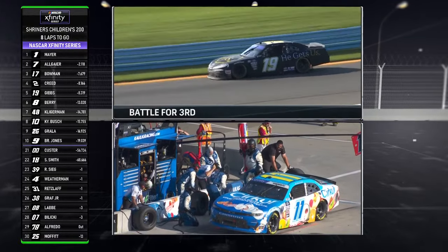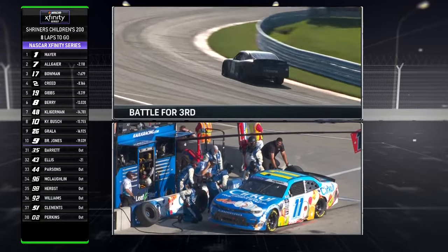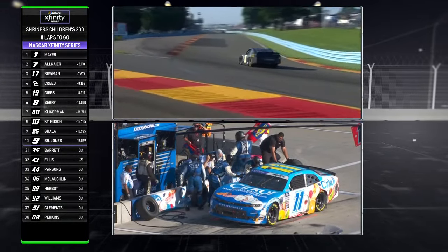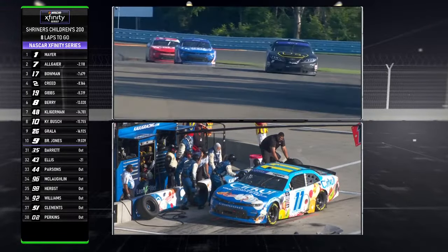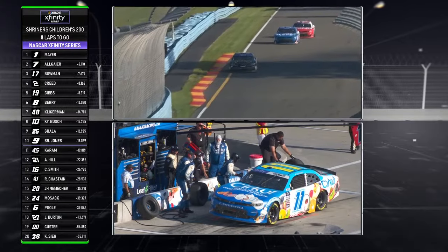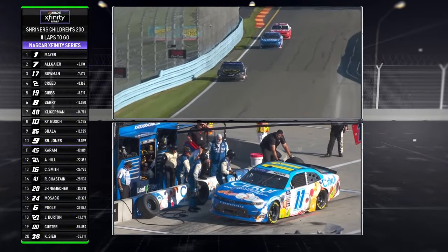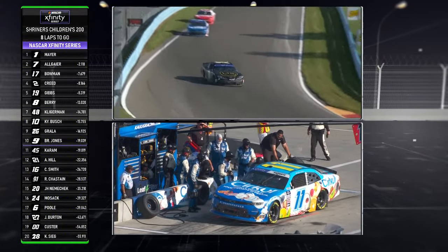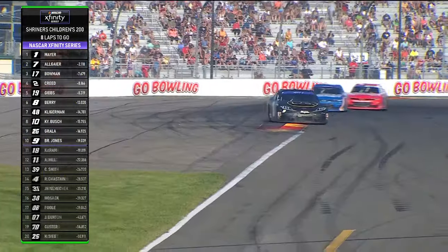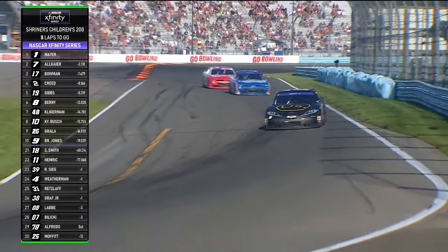Oh, no. Look up underneath there. Daniel, take it out of gear and put it back in gear again. Oh, some sort of issue. Put the tire on. Not rolling as we see Gibbs continuing to pick drivers off one at a time. He's got Allgaier and Mayer in front of him. 8 laps to go and about 6.5 seconds to make up.